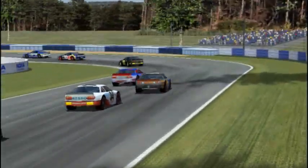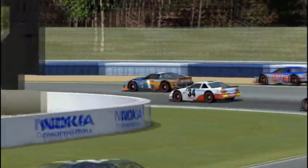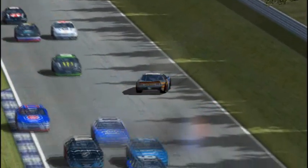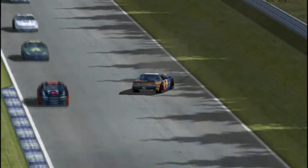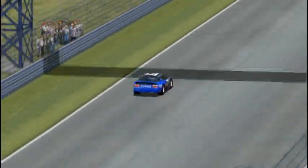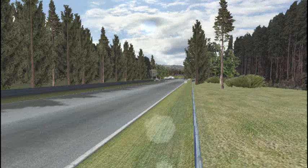Kingston gets it really hot through the Dwyer S. Devereaux does a crossover to get around him. He slides the rear end. When he collects it, the 34 is there. Devereaux into the wall. Really nothing anyone could do. A frustrated Adrian Devereaux hit the steering wheel against the dashboard, and didn't really want to talk to anybody.